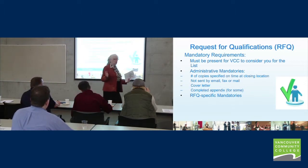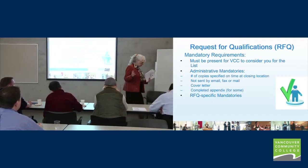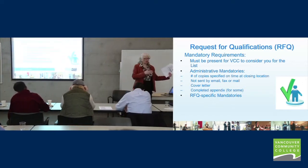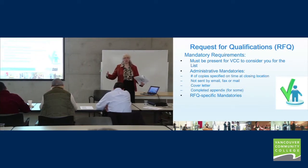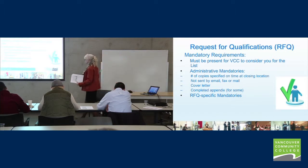Real easy. And I don't think there's anything in that language that should be, it's not like the RFP where it's absolutely binding because you're not proposing anything, right? You're just saying whether or not you're qualified to be on our list. So it's a fairly straightforward letter.